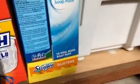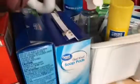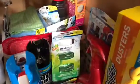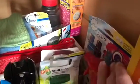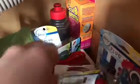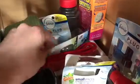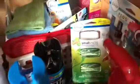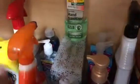So here's under our kitchen sink. I just have some Finish tabs here, some Swiffer duster things, and then here's a bunch of the Febreze. I've got the small spaces and the plug refills, and also some car refills that I've gotten from shopping at Giant and stuff. I also have the cleaners that I use, and then over on this side I keep all my extra hand soaps, and I have a hand sanitizer and all my soaps and the cleaners that I'm currently using.